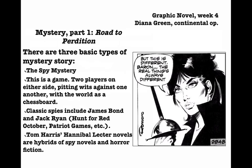The image we're looking at here is from the classic British comic strip Modesty Blaise, which features a phenomenal, gutsy, independent woman who functions as a spy for hire to the British government. Great stuff.